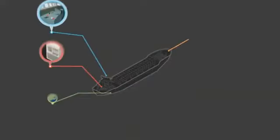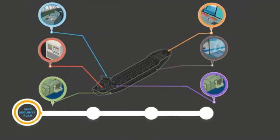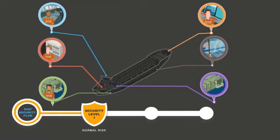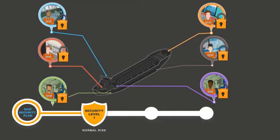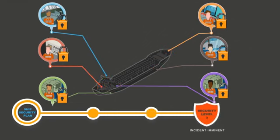Earlier, we learned about the restricted areas on board your ship. It's important to note that the vessel's security level will affect how they are guarded. At security level 1, the restricted areas should be locked or secured, and personnel should patrol the areas. At security level 2, the frequency of personnel patrolling the areas should be increased. And at security level 3, personnel should be posted at the areas continuously.